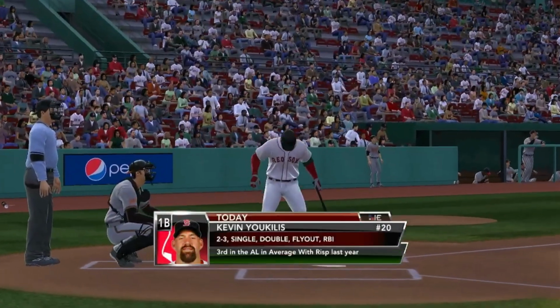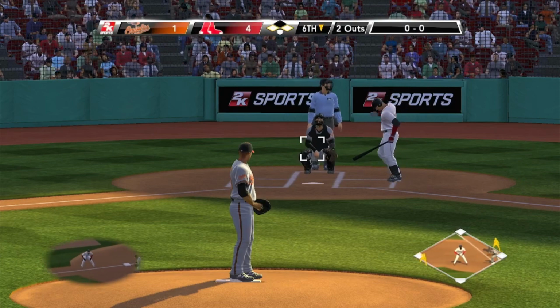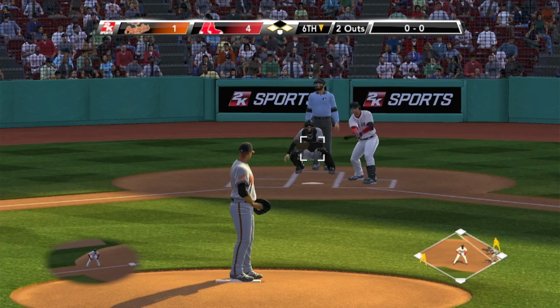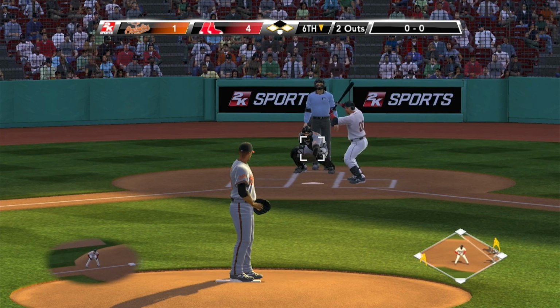This guy is one of the more underrated players in all of baseball. All he does is help you win. Kevin Youkilis hits for average and power, and he's a very patient hitter at the plate. He had a single in his last time up.